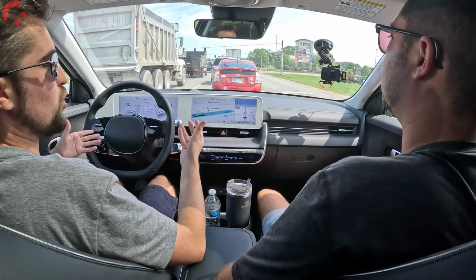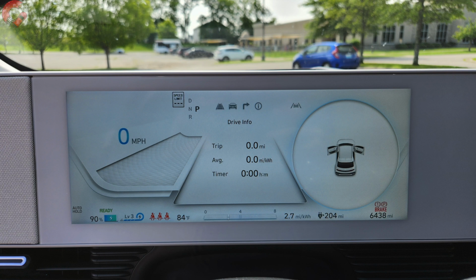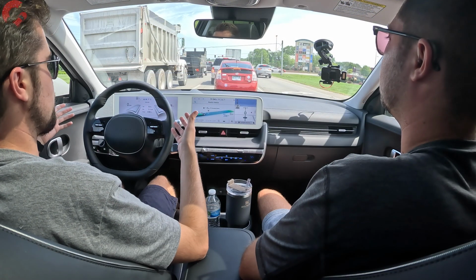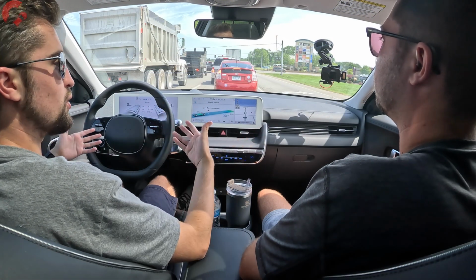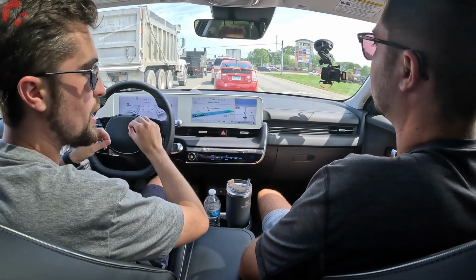Now another real world thing about this is that this is charged to 90% as our start. When you own one of these vehicles, the default is going to be to charge to 90%. That's just to keep your vehicle in long-term good condition as far as the battery is concerned. You can, of course, manually make it 100% when you need to go on a long road trip, but in your day-to-day life, you're really going to be operating most of the time within that 90% and lower range. As such, let's talk a little bit about the range number.